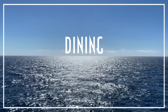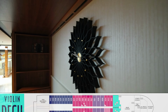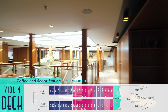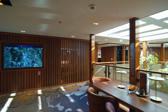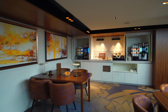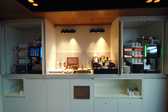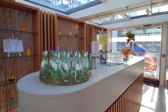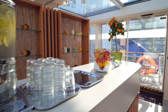With such a large vessel, there's also a lot more in the way of dining options. Starting up on the violin deck, there's an upper lobby area that serves as an extension of the main lounge, and also seating area for grabbing a coffee and snack from the corner station. Or if you seek something healthier than a cookie, the spa space at the stern has a daily featured infused water and fresh fruits to grab and go.